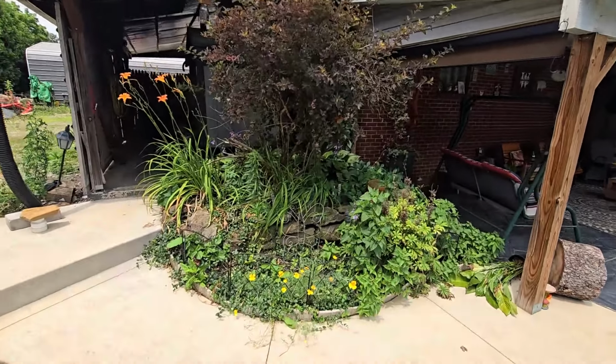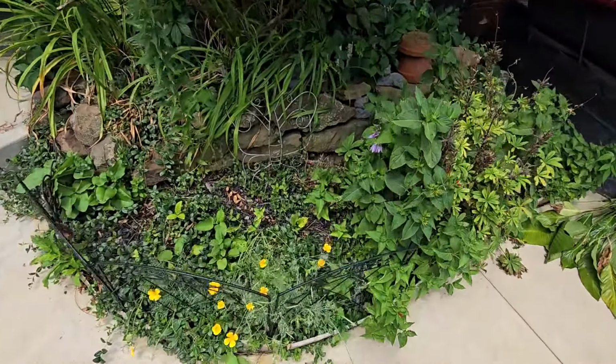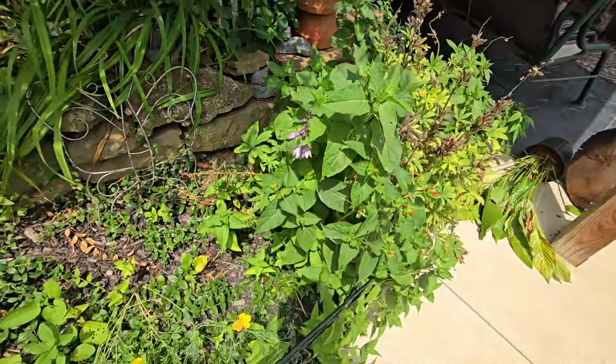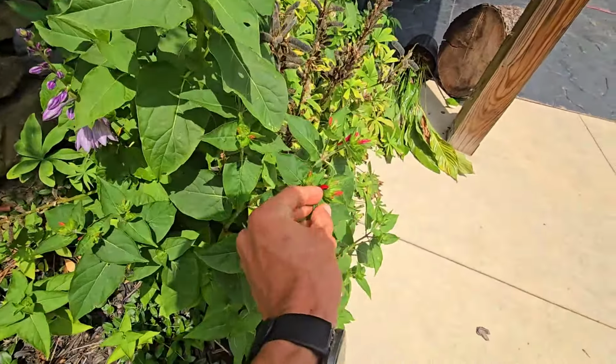Starting here off the patio, we have the nine bark in the center, and we also have the daylilies blooming and the hostas blooming up behind there. The poppies are still blooming on the bottom level. Another hosta blooming in here. This is actually a volunteer that I just left go. The four o'clocks are coming in too. These are volunteers. They come back each year, and they're pretty neat because they only bloom in the evening time.